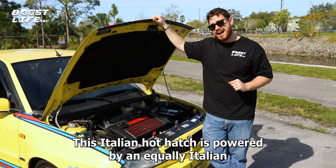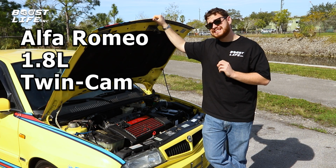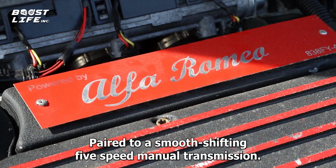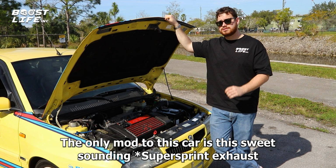This Italian hot hatch is powered by an equally Italian Alfa Romeo 1.8 liter twin cam 16 valve motor, paired to a smooth shifting 5-speed manual transmission. The only mod to this car is this sweet sounding Super Sprint exhaust.